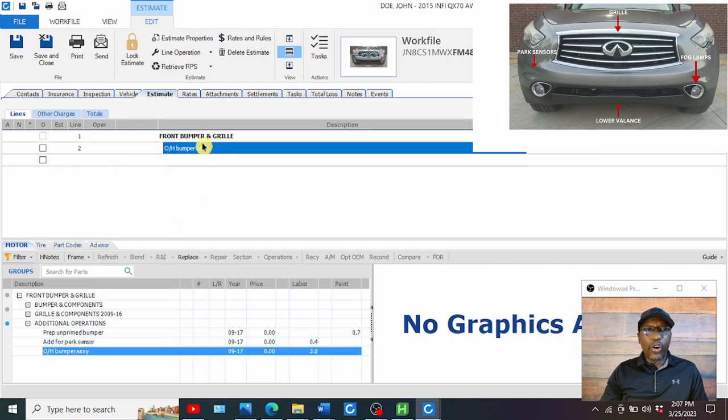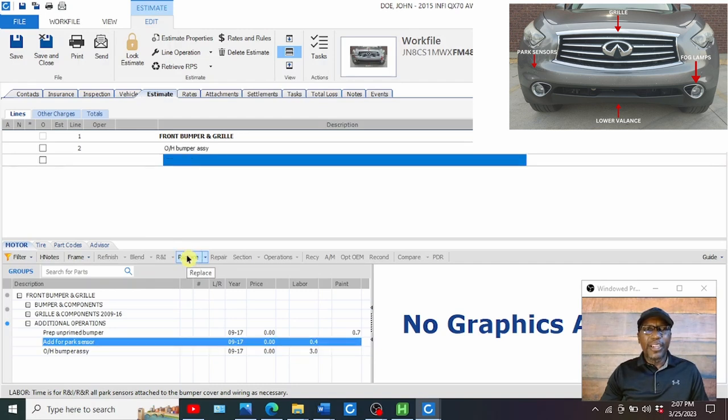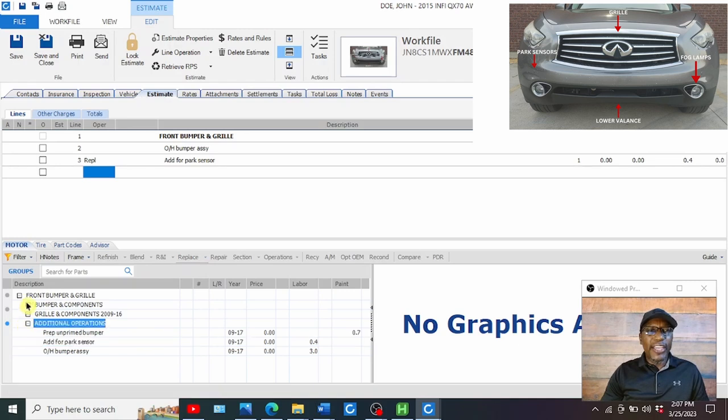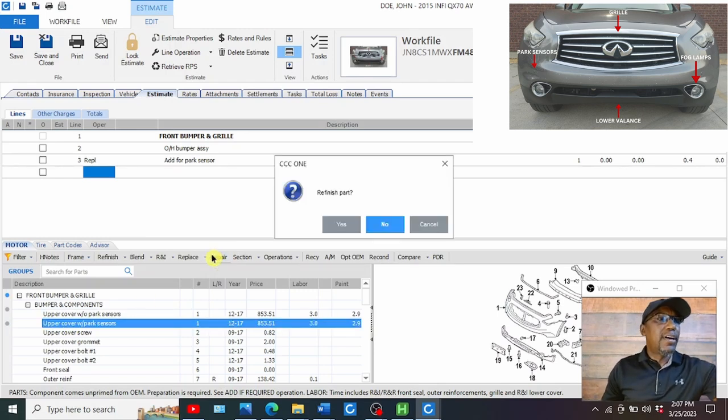So we do have overhaul bumper there. Then it says add for sensors. We want to add for sensors to the estimate because we do know there are sensors on that bumper, okay? So now that we overhauled the bumper and we added for the sensors, let's go up and select our bumper cover with park sensors. And what do we want to do to that bumper cover? We want to repair that bumper cover. So it asks us a question, refinish part. In our part category, we know that refinish means paint. So the system is asking us, do we want to paint that part? And the answer to that question is yes, we want to paint that part, okay?